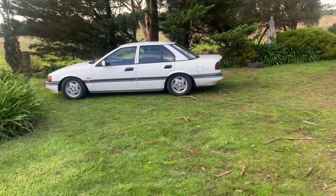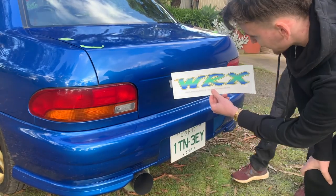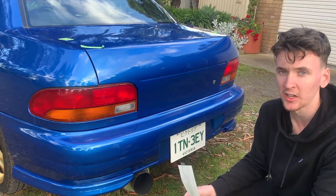Just ordered new wheels for that, bought new wheels off Facebook. Video coming soon, not sure if I'll upload this one video first of the wheels. Or this one. First modification up, the WRX badge. Originally, I had a very small one here, which they put on the Australian cars when I first bought this car, because it didn't have one.